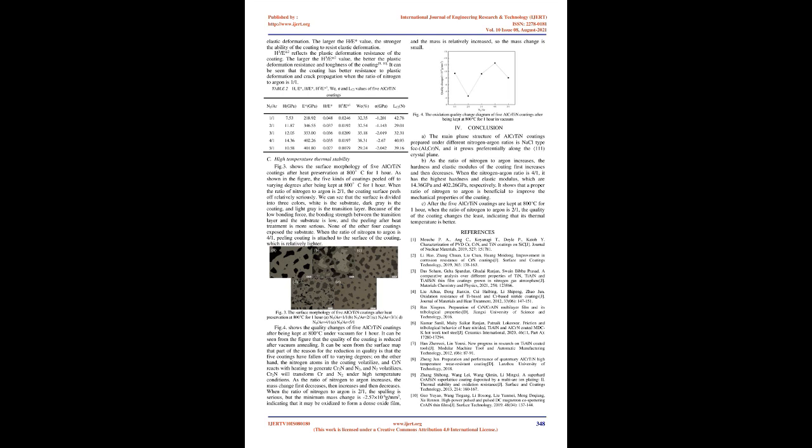After the 5 AlCrTiN coatings are kept at 800 degrees C for 1 hour, when the ratio of nitrogen to argon is 2/1, the mass of the coating changes the least, indicating that its thermal stability is better.